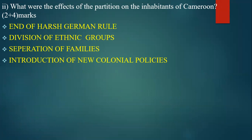Now, the last question: what were the effects of the partition on the inhabitants of Cameroon? Good. End of harsh German rule. Division of ethnic groups as they were partitioned. Separation of families as they were partitioned. Introduction of new colonial policies like indirect rule and assimilation.